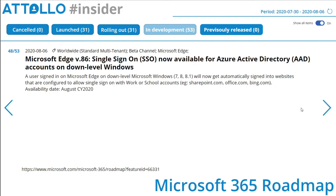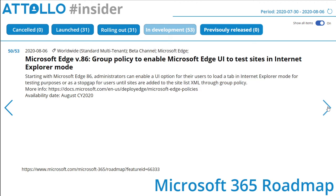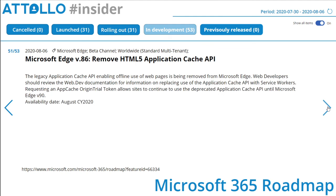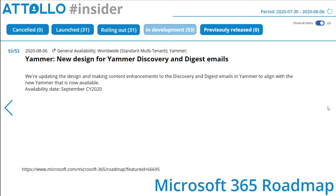Microsoft Edge version 86, single sign-on now available for Azure Active Directory accounts on down-level Windows. Edge version 86, I think we've actually seen these already. We've gone through to rolling out in the same amount of time. Yeah, we've seen all these. Automatic print, seen these. New design for Yammer Discovery and Digest email. Okay, so new design for Yammer Discovery and Digest emails.